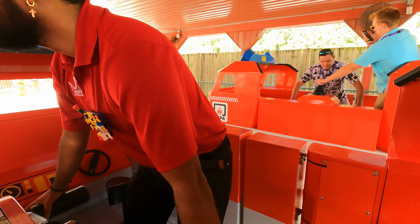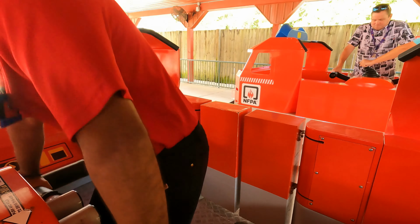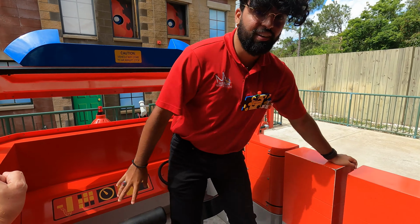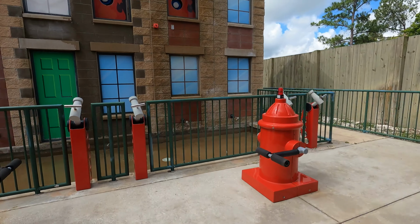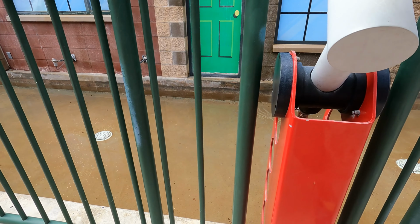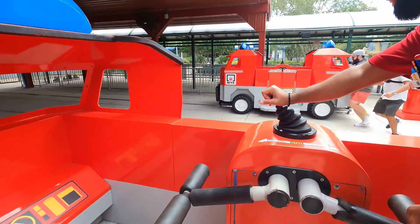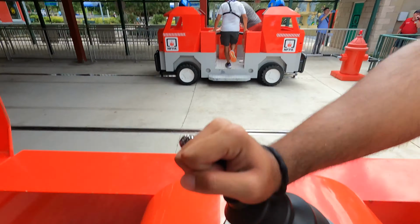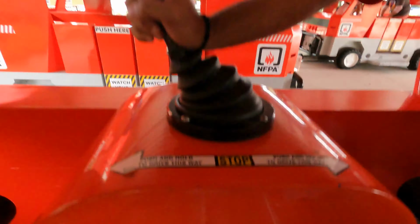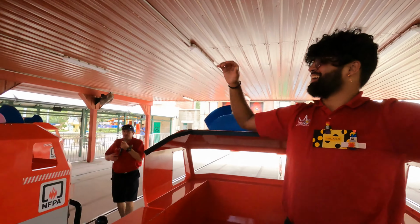On your mark, get set, go! You have to get down and put out the fire. Okay. And then what do we do? Just get into the building. All right. Give me that fire. That's the target. Are we going to go? Ready? All right, all right. Okay, I'll pump it. Woo, let's go! Nice. Yeah. Woo!